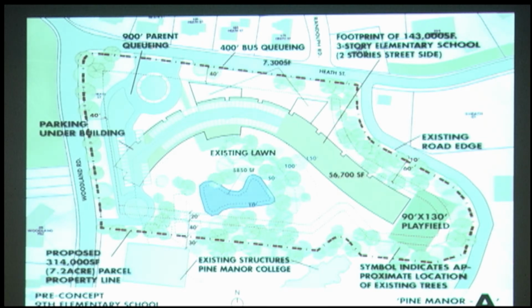Entrance and egress would be from Heath Street primarily. Queuing would occur by entering from Heath Street, extending around a loop from the back of the building, and then coming back around the front where the entrance would be. This would also provide access to the underground parking. There would also be a direct parking garage access from Woodland for the use of the faculty.